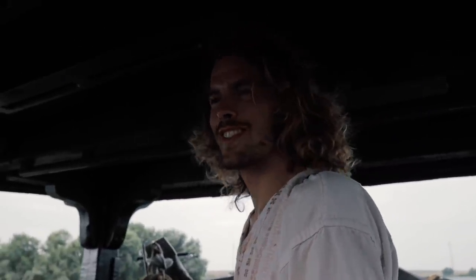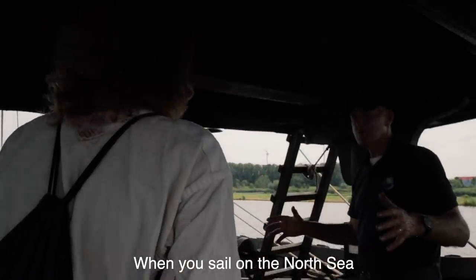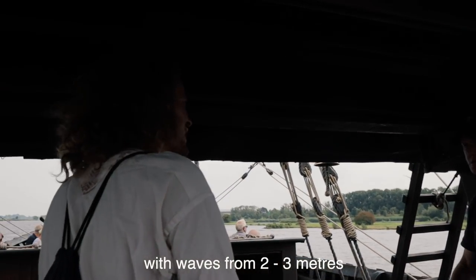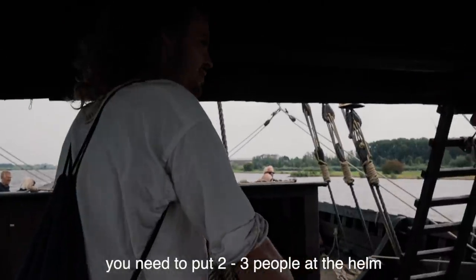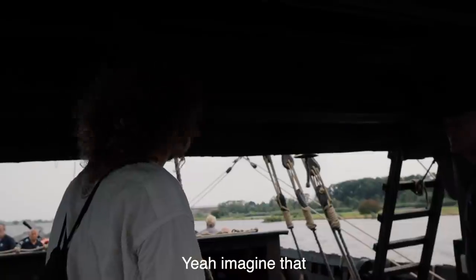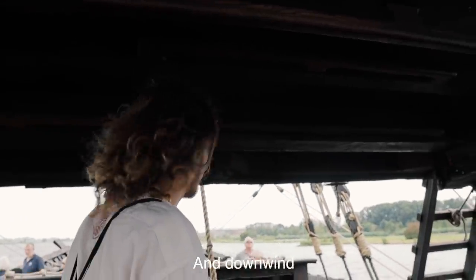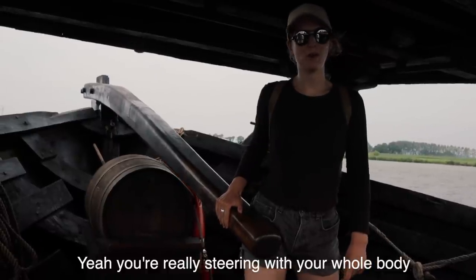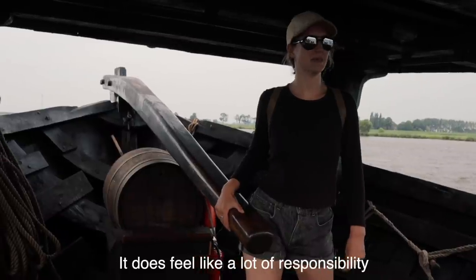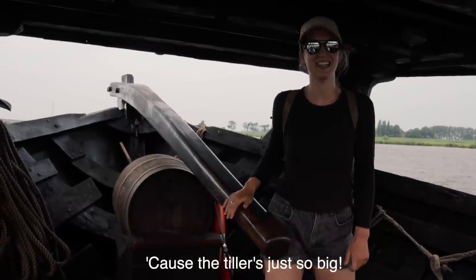All hands on deck. It looks like when you sail on the North Sea with waves from 2-3 meters, you need to put them with 2 or 3 people. Wow. Yeah, I imagine that. Now it's smooth sailing. Yeah, and downwind. Wow, you're really steering with your whole body though when you do this. It does feel like a lot of responsibility because the tiller is just so big.